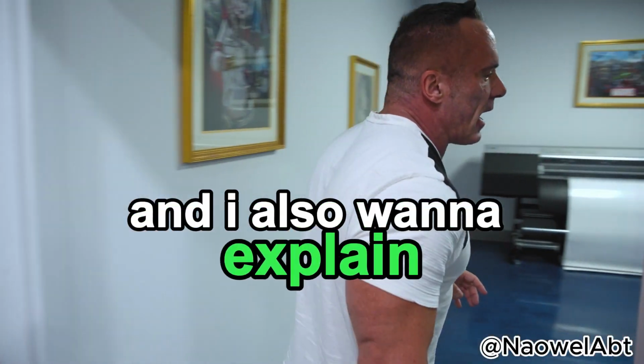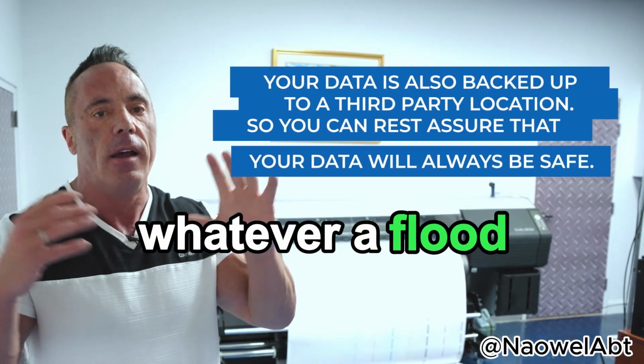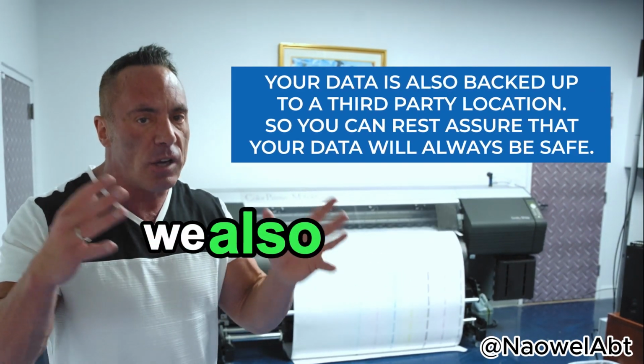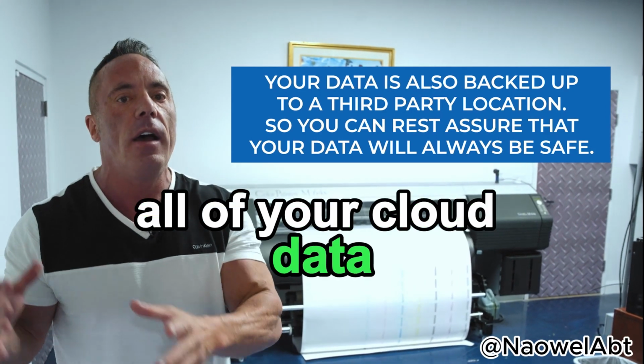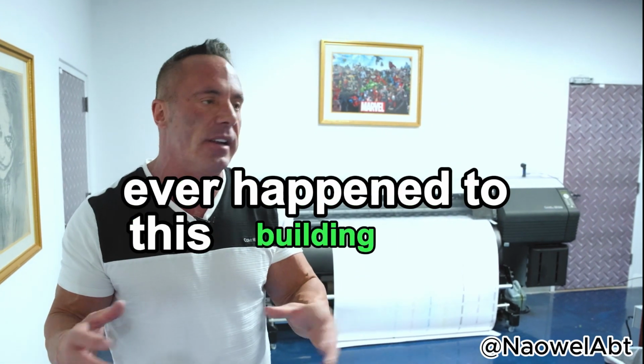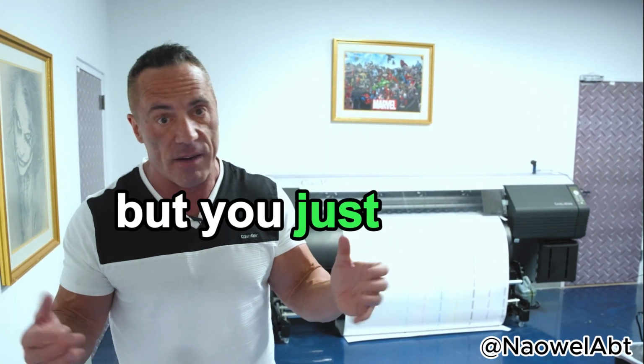And I also want to explain, if God forbid a bomb dropped on this building, a hurricane came in, whatever, a flood, which statistically is impossible, but if it did happen, we also back up all of your cloud data to a third-party data center just in case something ever happened to this building. And again, it's never happened, but you just never know, right?